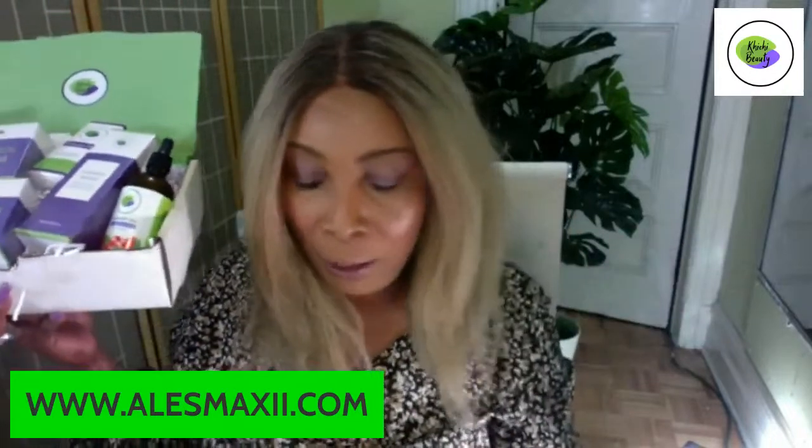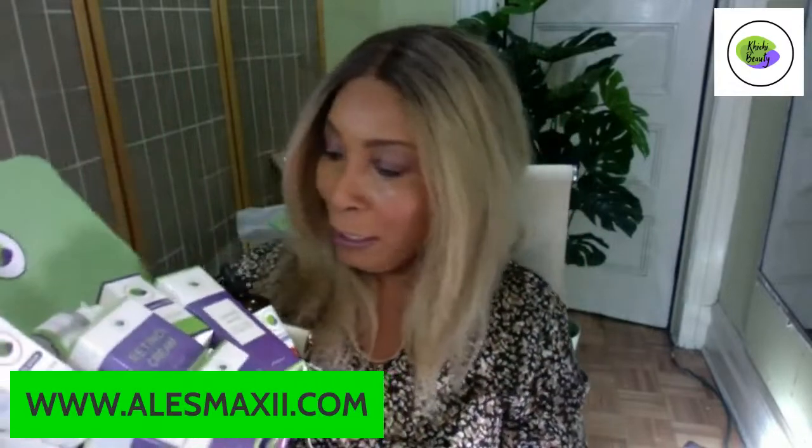Now, what does the papaya serum look like outside of the jar? Believe it or not, I don't have my papaya serum here. But anyway, it looks similar to this, which is the avocado serum. So you're going to get the papaya serum, and it's right here in the box.